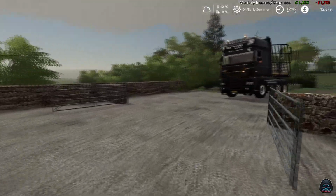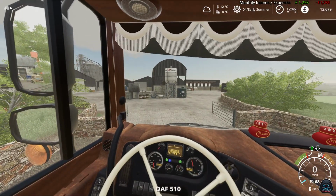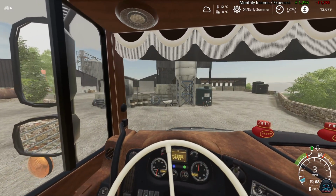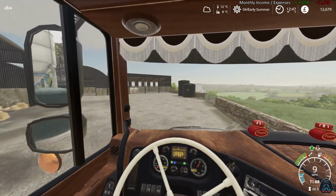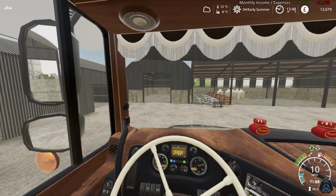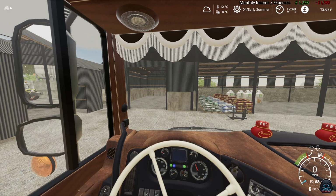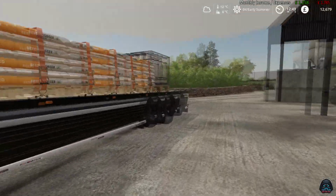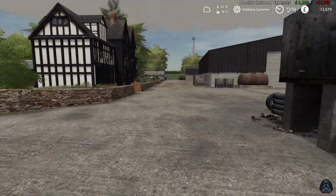Okay, so I've just found one of the guys just down the bottom end of the yard there. A really nice chap. He's just said that they want the stuff dropped in this end shed over here. They want it all in there. And there's a telehandler down the other end by the pigs that I can use. So, we park up here. Hopefully that gives us enough space to offload the pallets. And yeah, let's go grab this telehandler.